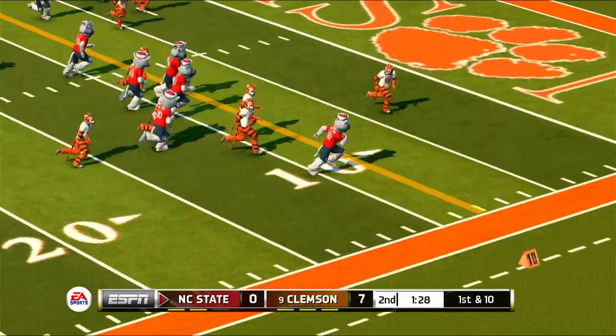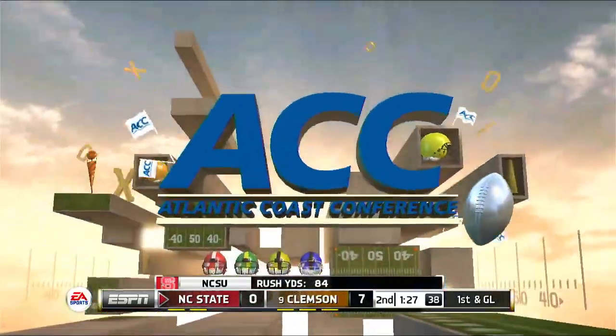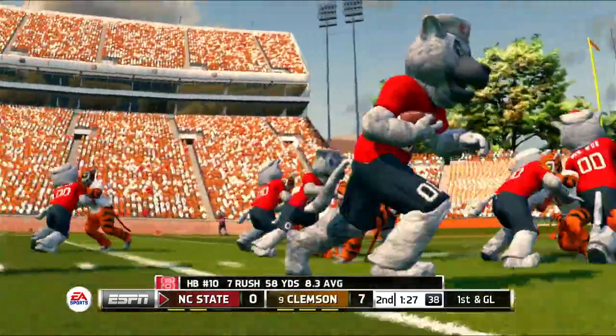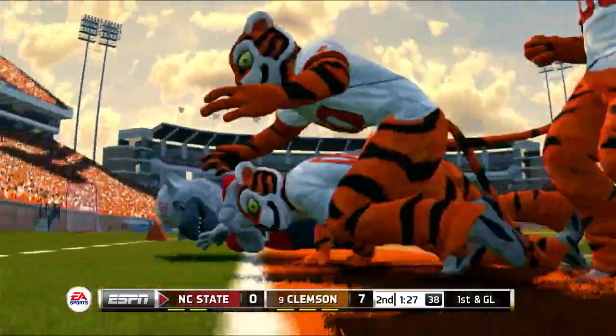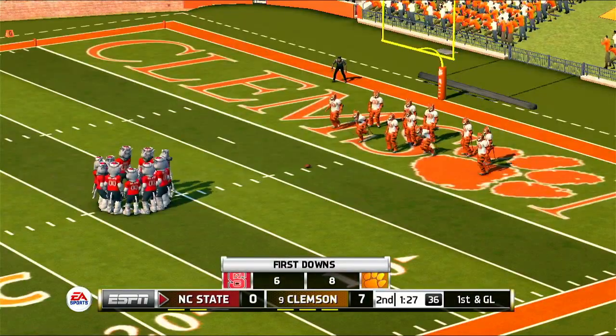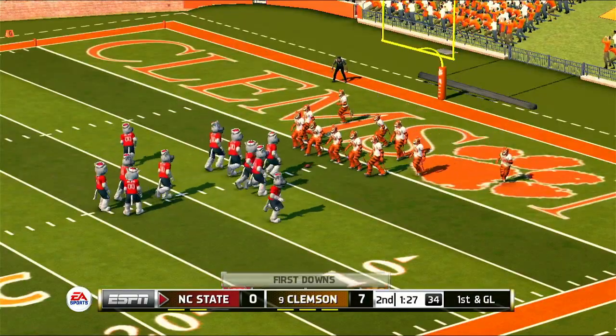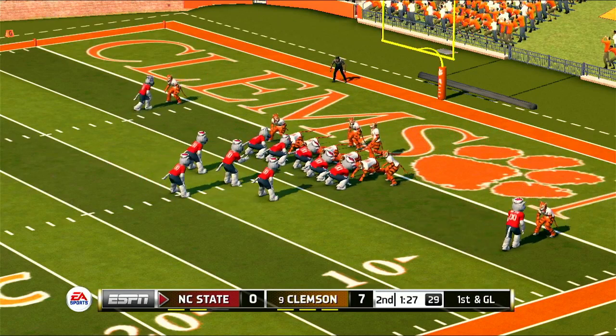And he has it on the corner. The five. And he's shoved out of bounds at about the three-yard line. 16 yards. That makes it first and goal. First down, and they've got their eyes on that goal line. They're trying to stop the run here with a goal line defense.